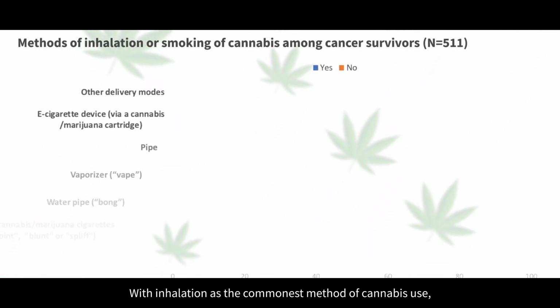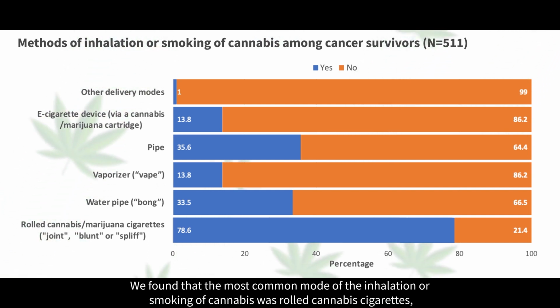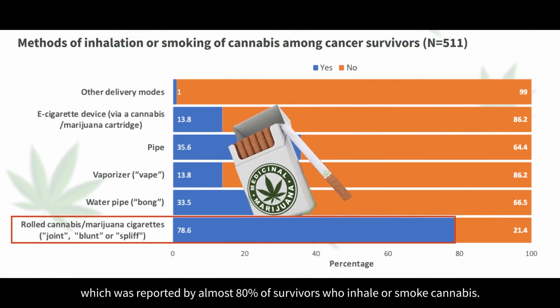With inhalation as the commonest method of cannabis use, we further explored the method survivors used to inhale or smoke cannabis products. We found that the most common mode of the inhalation or smoking of cannabis was rolled cannabis cigarettes, which was reported by almost 80% of survivors who inhale or smoke cannabis.